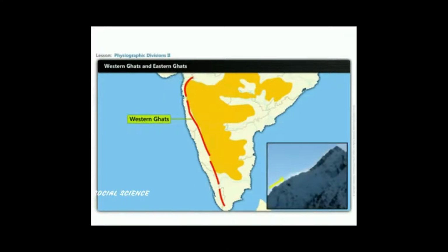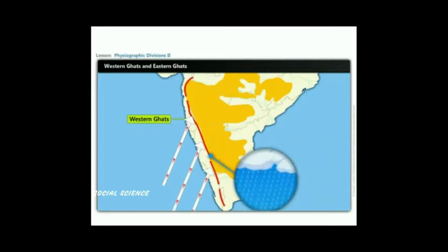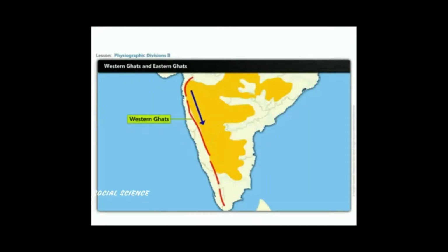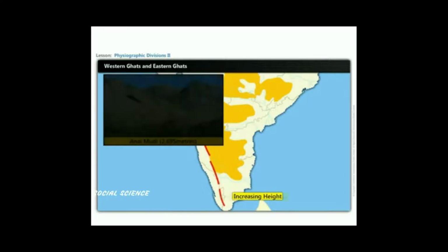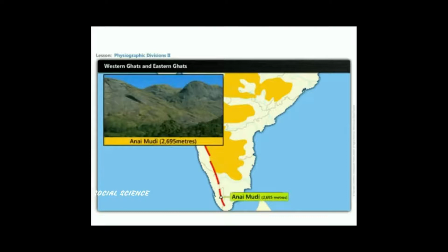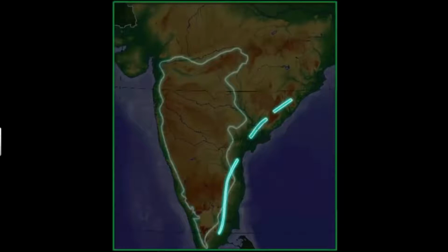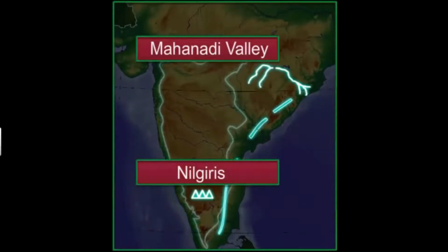The average elevation of the Western Ghats is 900 to 1600 meters. The Western Ghats cause orographic rain by forcing the rain-bearing moist winds to rise along the western slopes of the Ghats. The height of the Western Ghats progressively increases from north to south. The highest peaks of the Western Ghats include Anaimudi, 2695 meters, and the Doda Betta, 2637 meters.